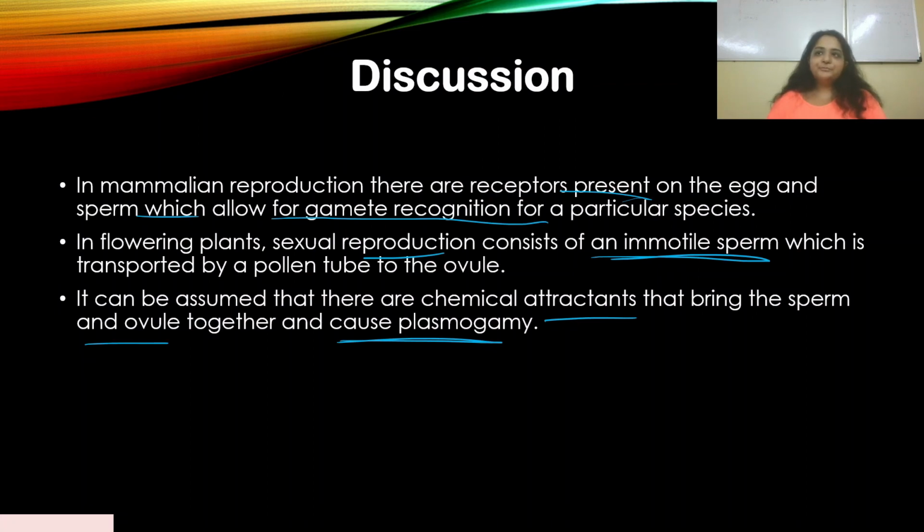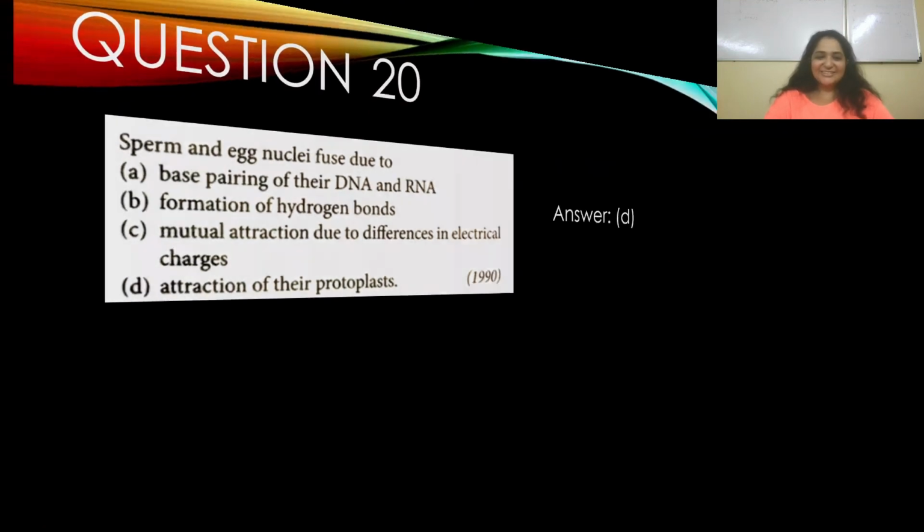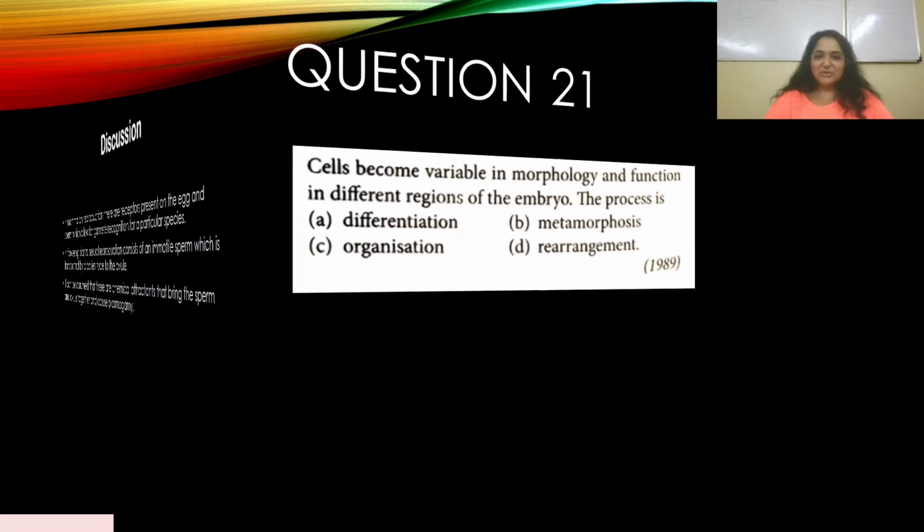So to answer your question, yes, some attraction is possible between the sperm and the ovule. In this case, options A, B and C don't make sense, but there could be some attraction of their protoplast. That's what I assume. It's one of those vague questions which we have to deal with. You can also use the process of elimination and find the appropriate answer for this question. All right, let's move on then.